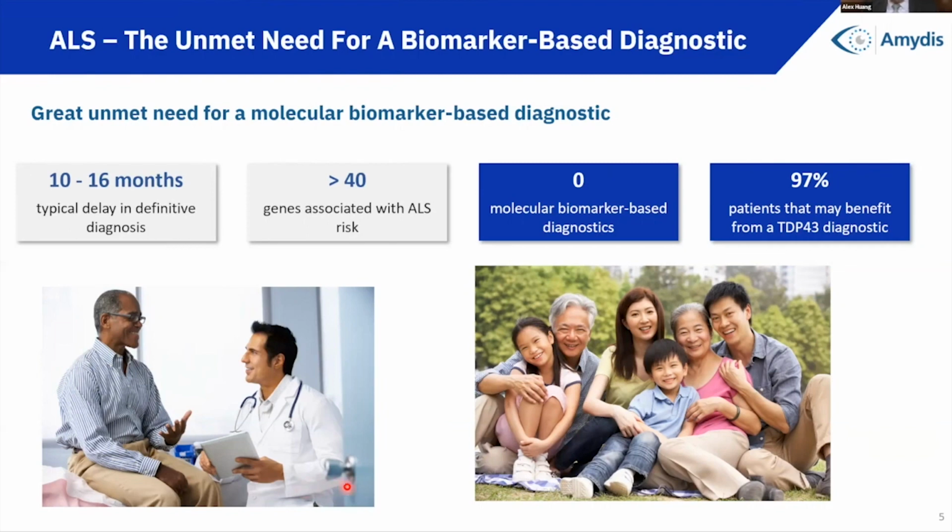I'm gonna tease it right now, and we're gonna get into greater detail later, that 90% of ALS patients have protein aggregates or inclusions made up of TDP43, which I'm sure you've heard about, in their cells. Okay, this is a hallmark of ALS. So therefore, this could be a target. But despite that, it's not there yet in terms of something that can be used, meaning that ALS can be hard to diagnose.